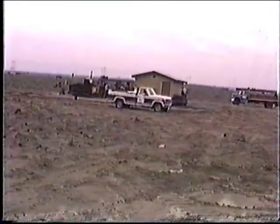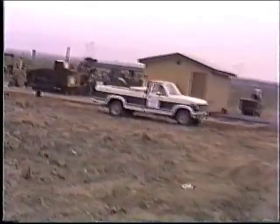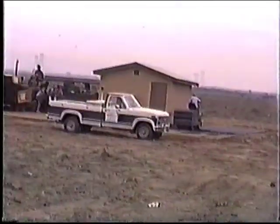Well, here we are, getting the paving done all around the transfer building. Project continues. There's a truck and a car, the road going out to the... That'll be done in a few more days, and then we're going to hook up the equipment.